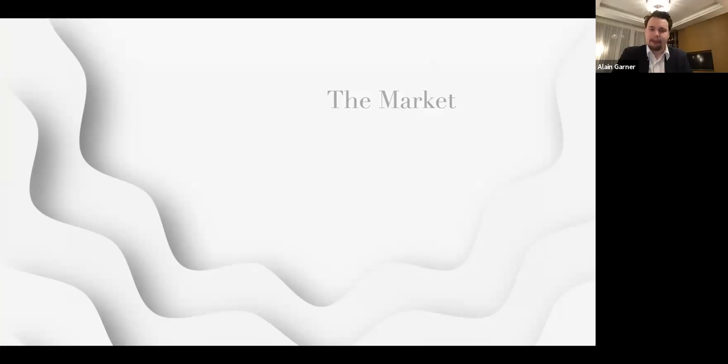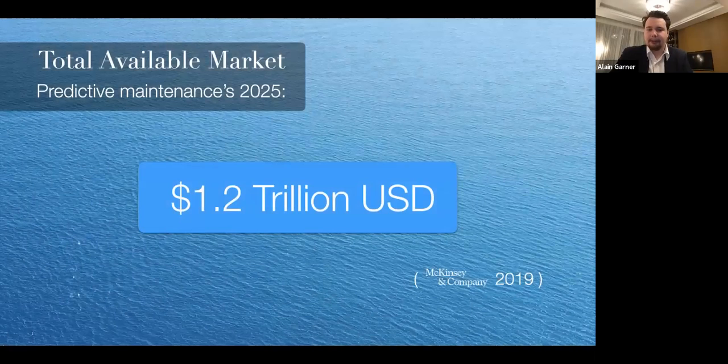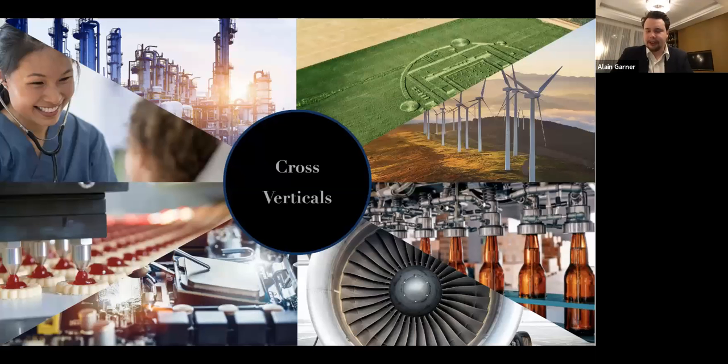When we look at the market, we see this as a $1.2 trillion to $3.4 trillion market. So we've gone on the conservative side of that by 2025. So this is a great blue ocean opportunity that we're getting into. And this is a largely untapped market. Only about 10% of people are using predictive maintenance to try to understand their machines. Our solutions cross verticals, so we can work in lots of different verticals. Essentially, any machine that has moving parts that deteriorates and degrades over time, we're able to analyze where in the life cycle it is on that machine.